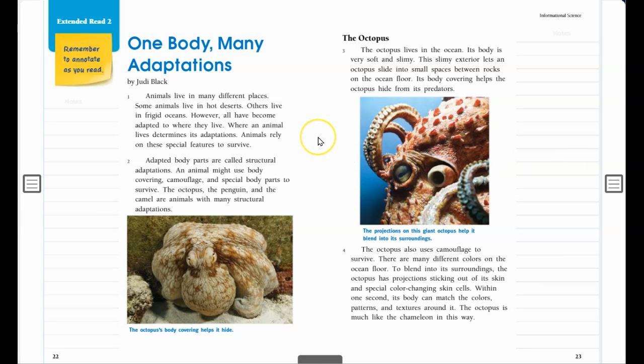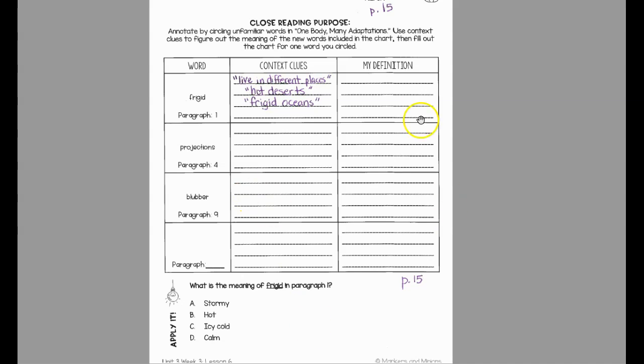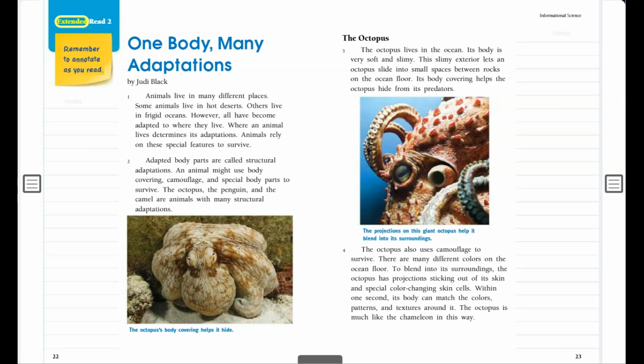All right, we're going to read this section again, One Body, Many Adaptations, and then we're going to work on page 15. Okay? Extended Read 2. Remember to annotate as you read. Follow along, please. This is page 22. One Body, Many Adaptations by Judy Black.